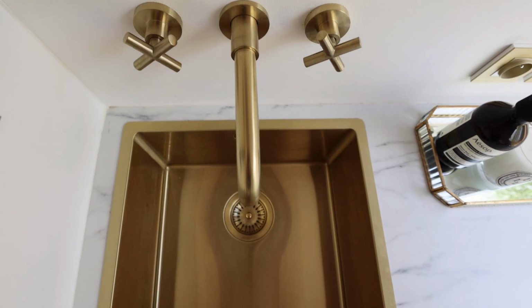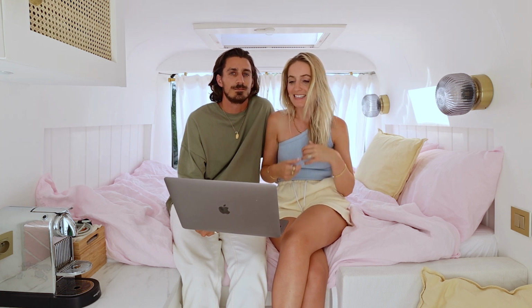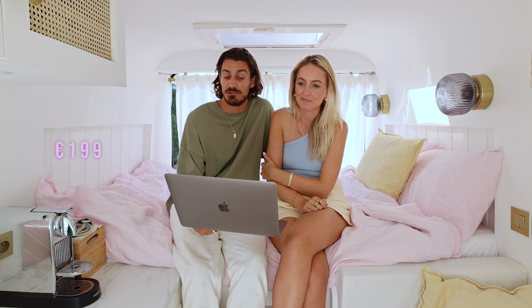Then for our beautiful golden-like sink, we paid quite a bit, I feel. I don't know if it's expensive or not. It depends how you look at it, but I know there are much cheaper sinks available for a van. But we paid 393 euros. It's a huge sink and it's gold. It's an eye catcher, so it was important. Same with our brass taps as well. They are 199 euros, which is a pretty decent price, I feel. They're an eye catcher as well.